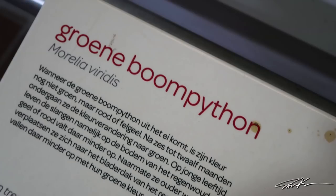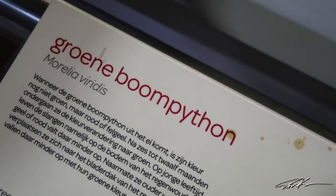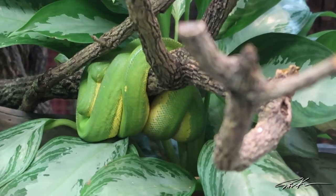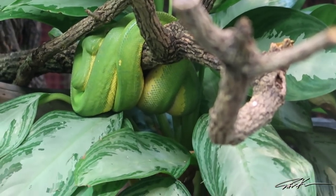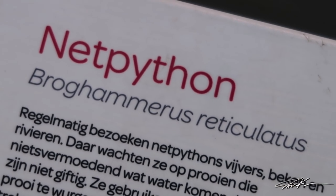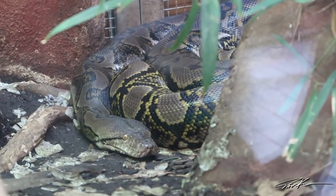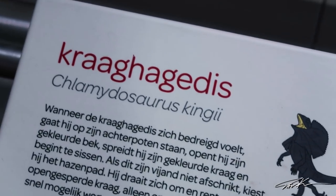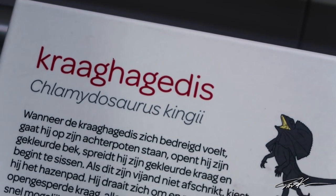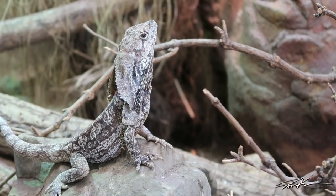See, I'm learning Dutch. All right, groene boompython. Green tree python. All right, so netpython is how to say retic. Netpython is Dutch for reticulated python. Kraagagame are frilled dragons.